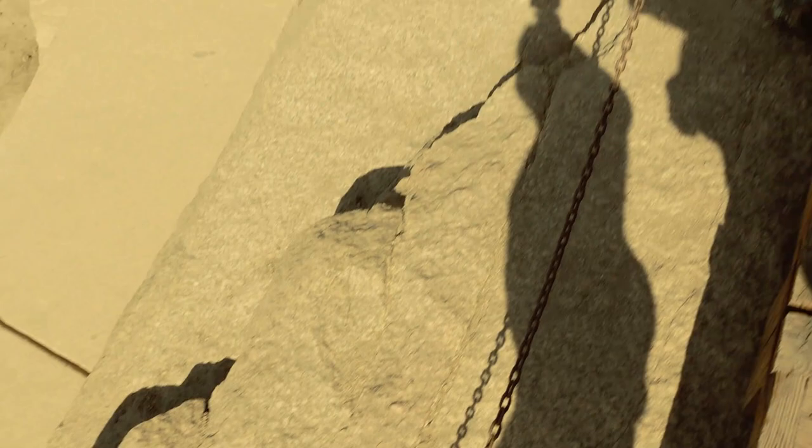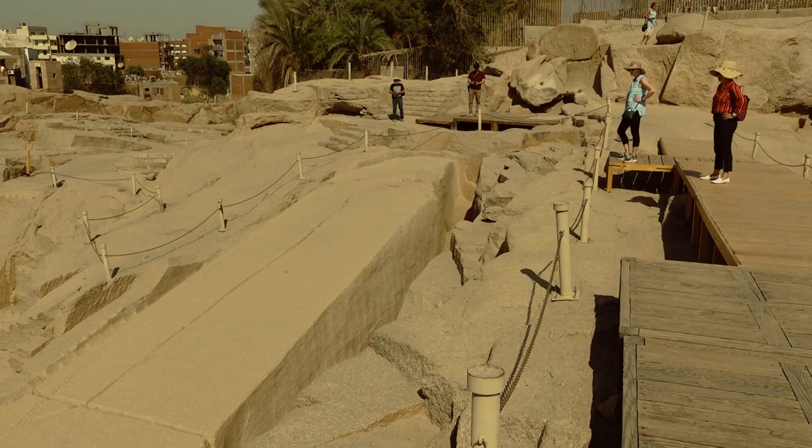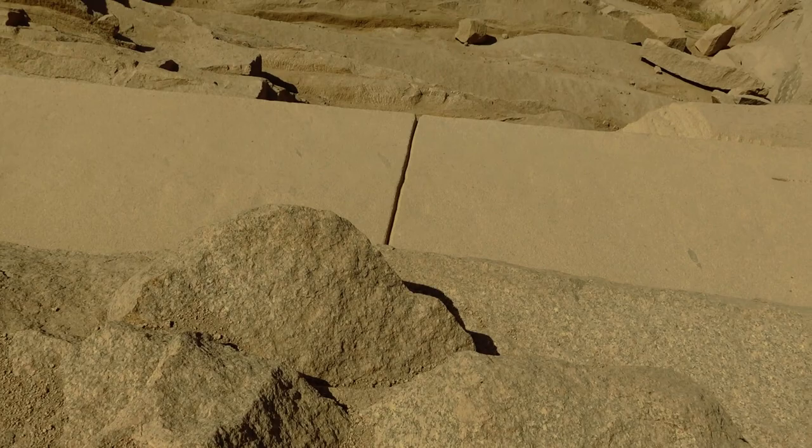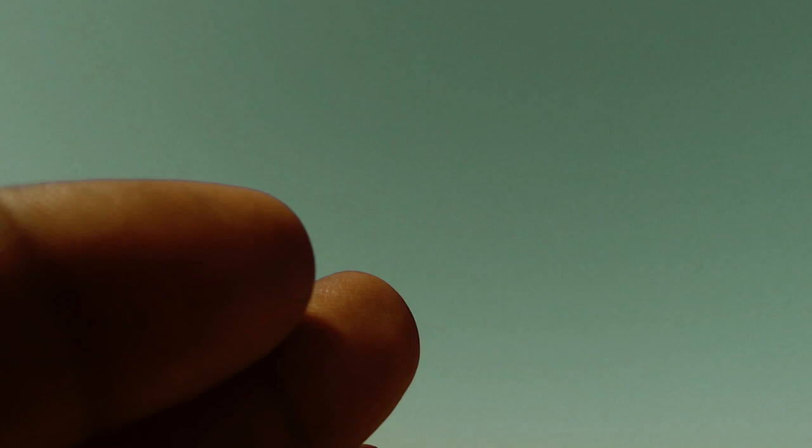We know that Queen Hatshepsut was an ambitious woman, and this was one of her mega projects. But the project engineer was biting off more than he could chew, and this project had to be abandoned.